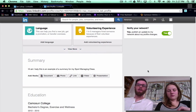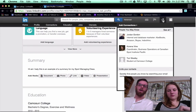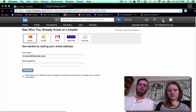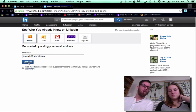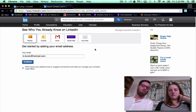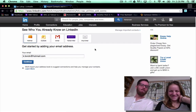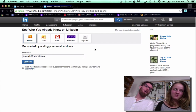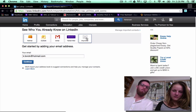To do that, we click on this little man with the plus sign at the top of the profile. Awesome. And now once you're there, we're just going to simply click on Add Connections. Katie's done it. And she hasn't actually imported any of her contacts in yet for personal reasons, which is self-explanatory. But if you were going to, you can do it from any of your social platforms or email platforms, as you can see there. If you're on Shaw, you could go into any email and import them there.